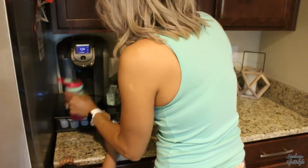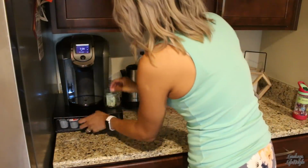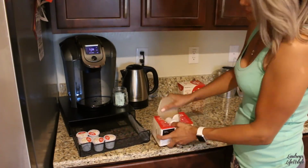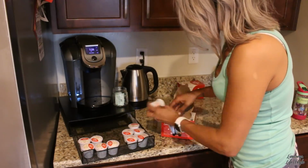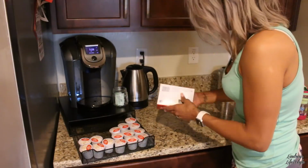So right now I'm going to go ahead and just clean up my kitchen station area. We just went and picked up some groceries earlier today. So I went ahead and refilled my little Keurig coffee cups. My favorite coffee is the Seattle's Best coffee, just so you guys know, the medium roast.